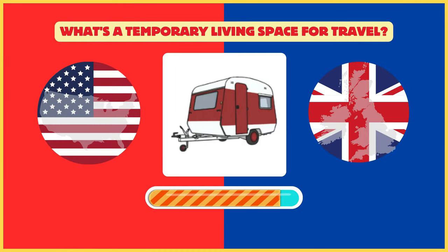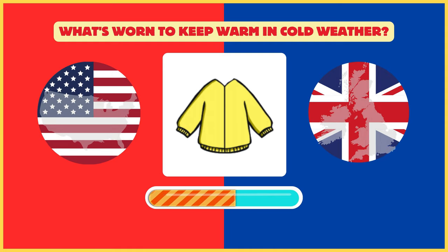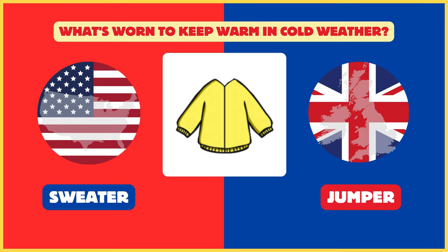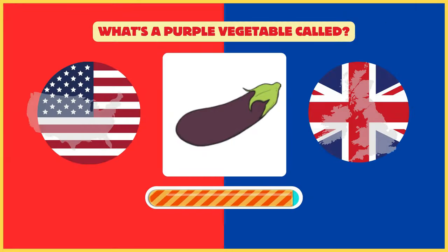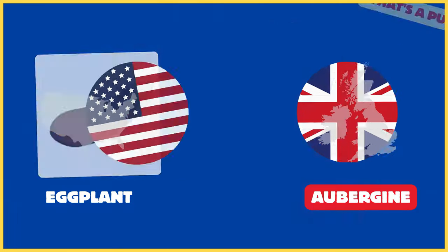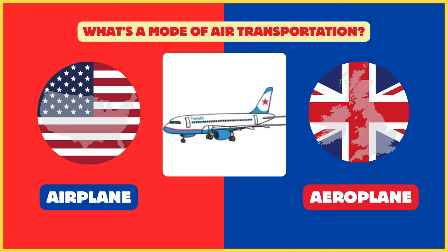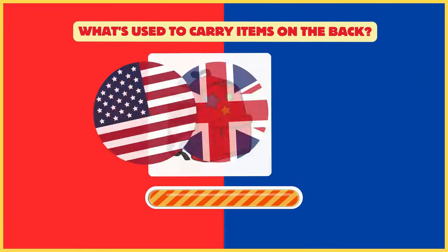What's a temporary living space for travel? What's worn to keep warm in cold weather? What's a purple vegetable called? What's a mode of air transportation? What's used to carry items on the back?